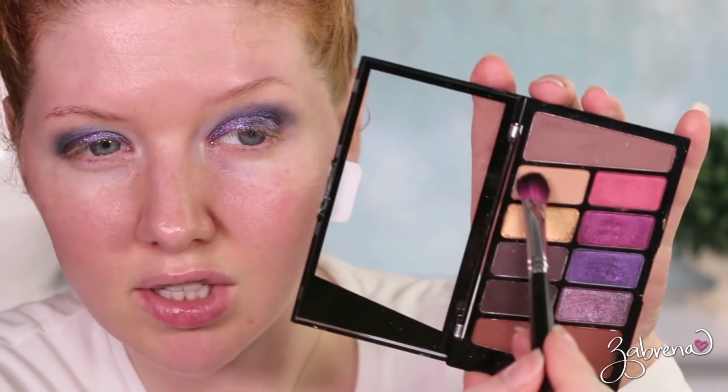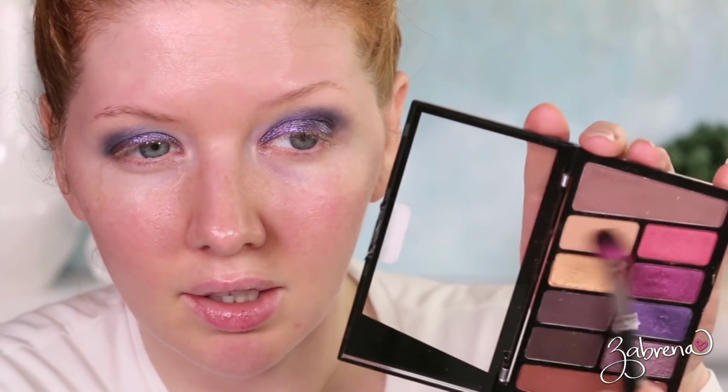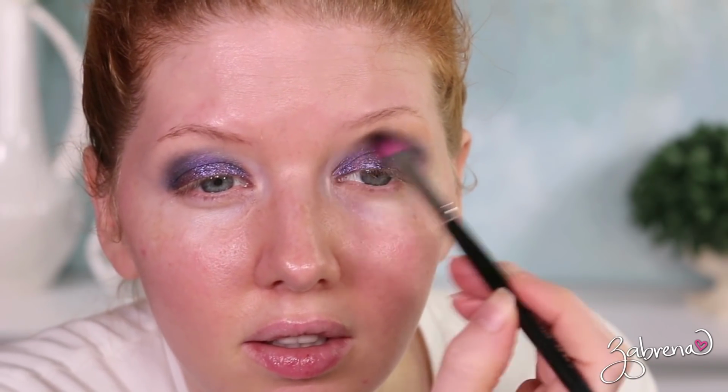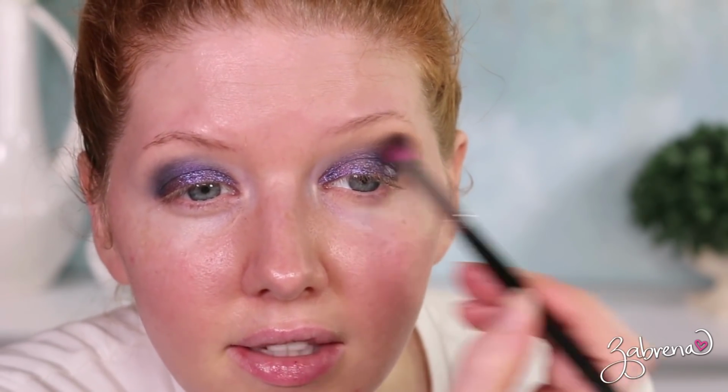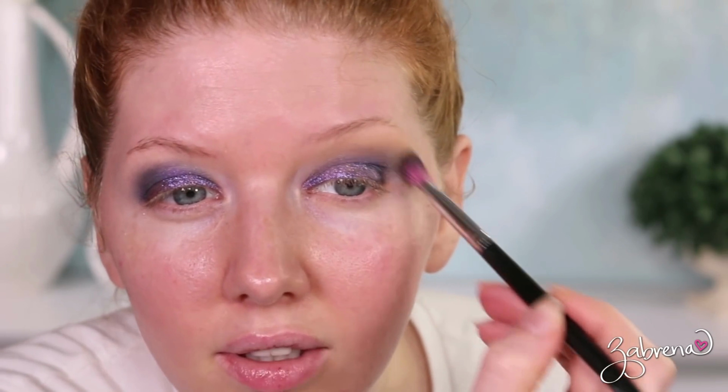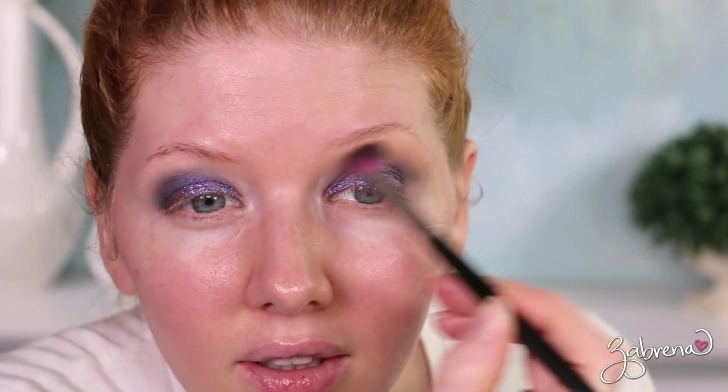Then taking that top transition shade and using that along the edges to soften any lines and create a smooth transition to the brow. No warm brown as a transition shade. I know a lot of people have been saying they get real tired of seeing those warm browns used in the crease. So I tried to do something a little different today and keep it more on the cool side.